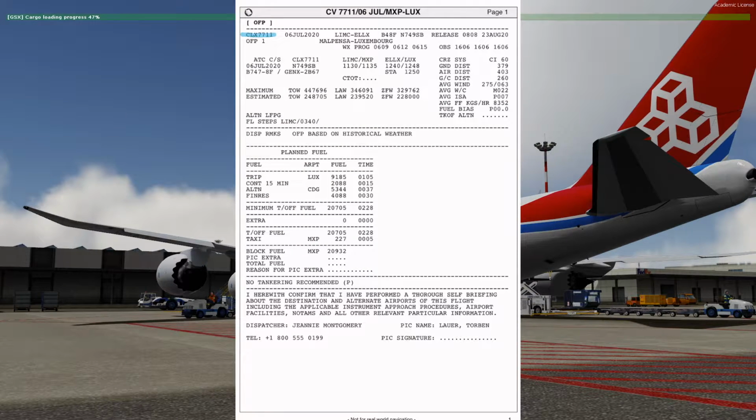CargoLux 7711, which is the same flight number as the flight we took from Chicago over to Milan on the 6th of July. Milan to Luxembourg, 748 freighter, cost index X60. Well, it's basically all pretty much as we are used to. Bit of wind, 60 knots even, but on that short flight it wouldn't affect us too much.